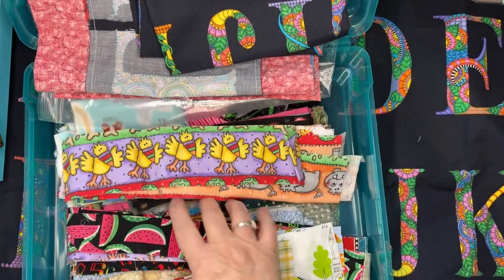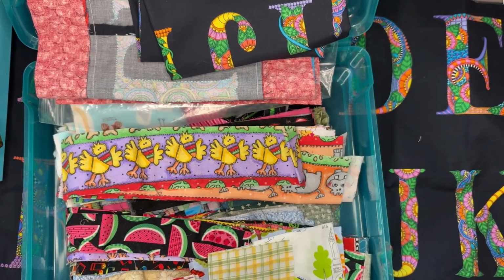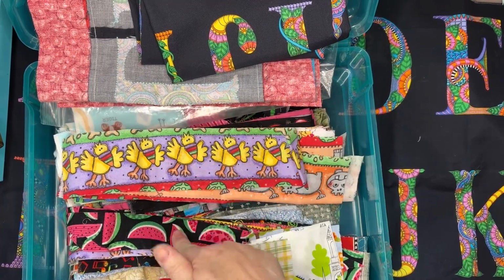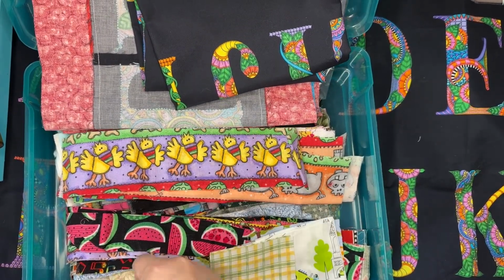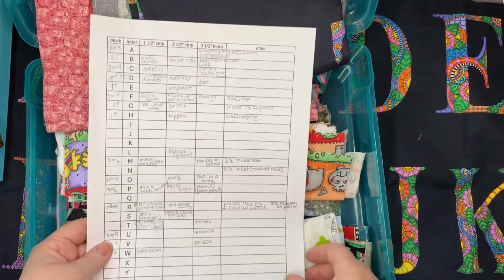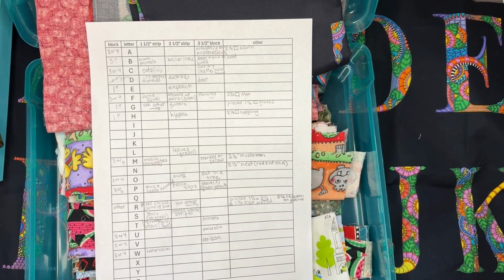So I have parts and pieces, strips, and my plan is to put 3.5 inches of strip around each letter. So a 2.5-inch strip plus a 1.5-inch strip. Sometimes some blocks go in the corners of the 2.5-inch strip based on the letter. You know how I like my charts. I made an alphabet list, and then I started listing fabrics from home as I was cutting them, so I can see which ones I have lots of.